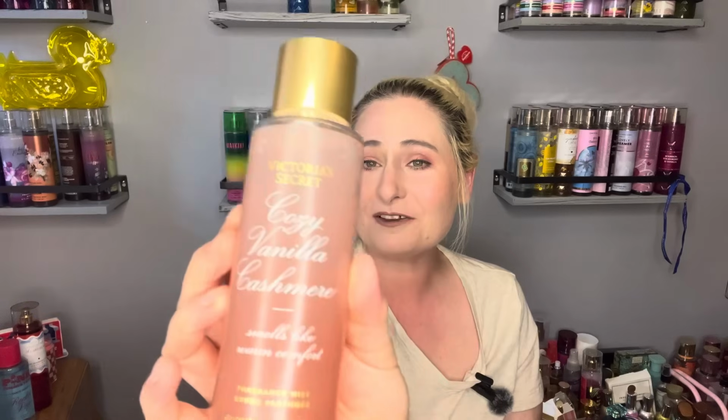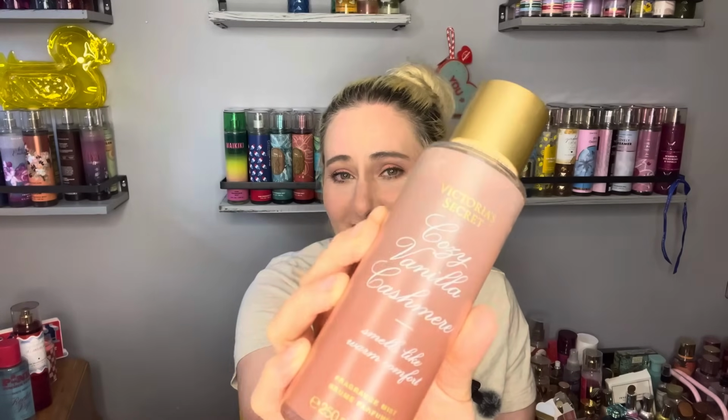And I did get all 4. So the first one is Cozy Vanilla Cashmere. I love how they did the cursive packaging. I think it's so cute. And it says smells like warm comfort. So they're giving better notes in this packaging as well. It doesn't say top, heart, and base, but it just gives you 3 rows. It says whipped vanilla, autumn musk, hazelnut blossom. Oh, this is really pretty too. I don't know if I get hazelnut, but I do get that cozy vanilla cashmere.